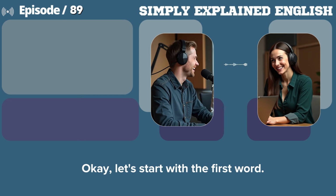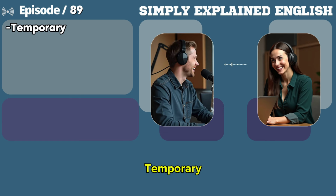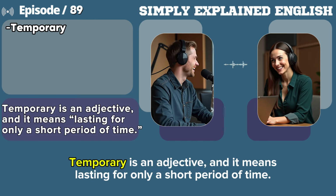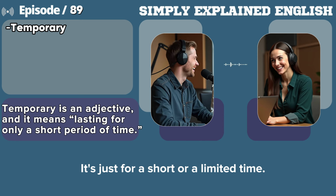Okay, let's start with the first word. Today's first word is temporary. Temporary is an adjective and it means lasting for only a short period of time. When something is temporary, it's not going to stay forever. It's just for a short or a limited time.